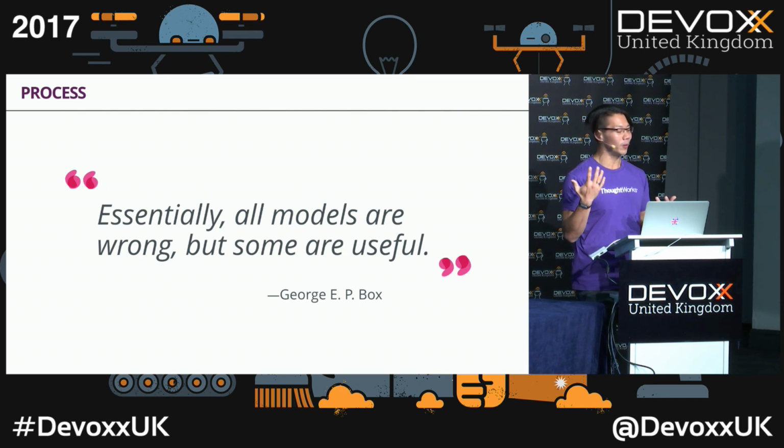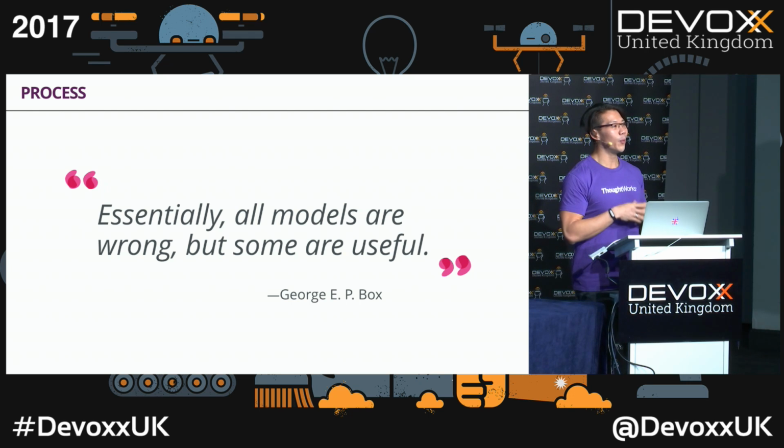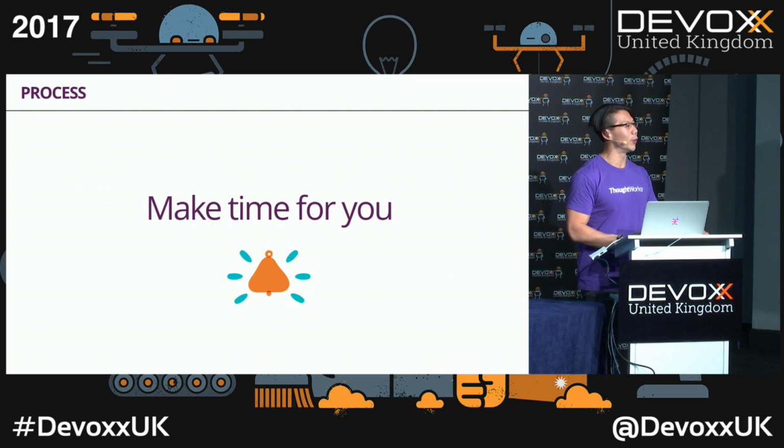But the key message that I want you to take away is that a lot of these tools are just models. And I really like this quote: essentially, all models are wrong, but some are useful. So hopefully this helps you understand how you structure your thinking about solving specific problems around programming or people or process.